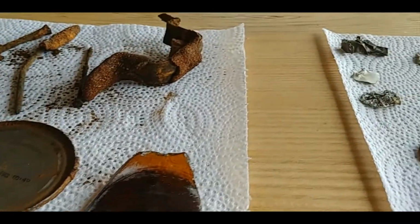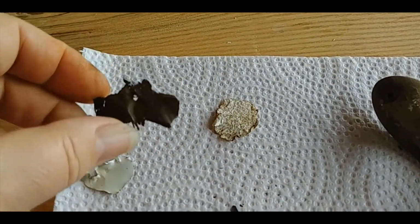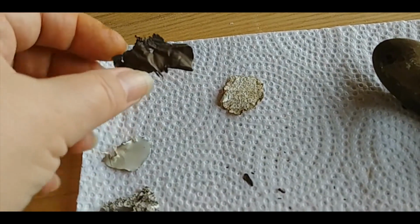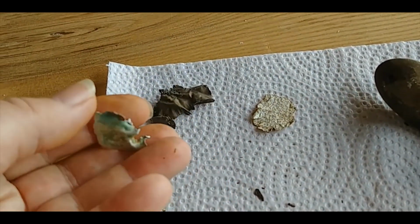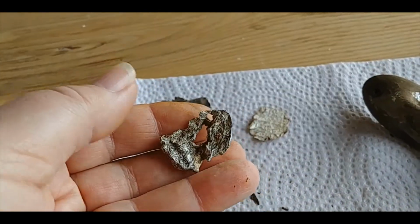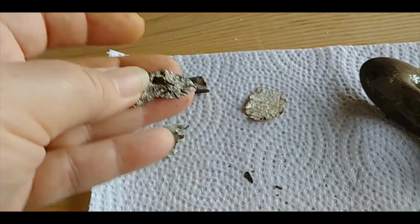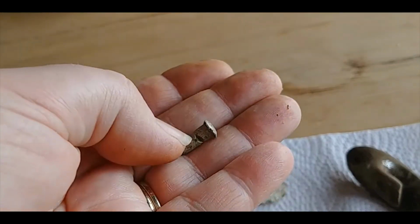So now over to the more interesting finds. The piece of can slaw. It's just that gorgeous color that aluminum goes when it's weathered. A tiny piece of foil, a little offcut from something, a piece of melted aluminum slag. Somebody must have dropped a drink can into the bonfire. And this little, looks like a rivet.